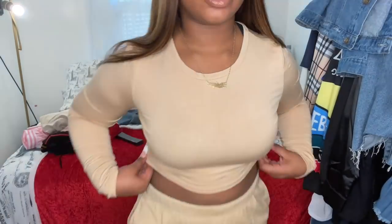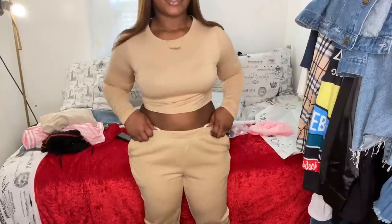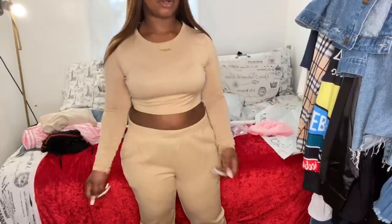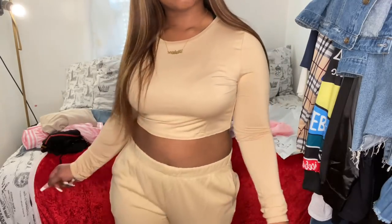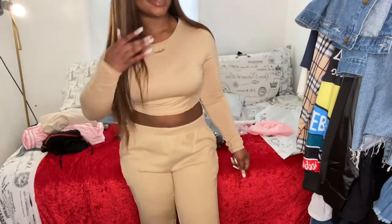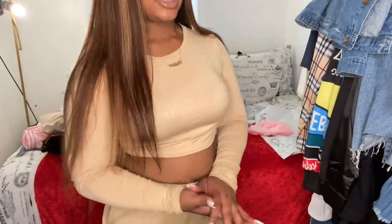Okay, y'all. So this is just what it looks like. Okay, maybe they are the same color. Maybe I had to put it on, but they're still not the same material. But they all the same color. This is cute though. This is really cute. I really like this. I really like this new color. It goes with my hair.